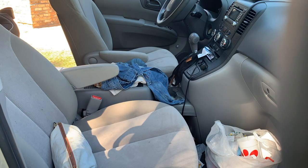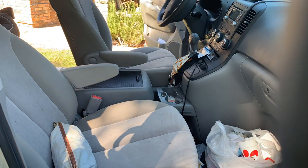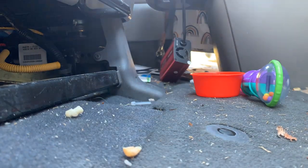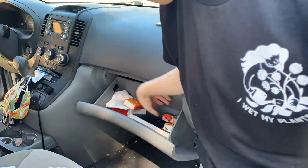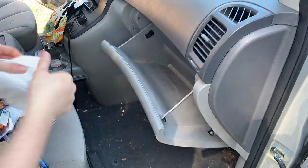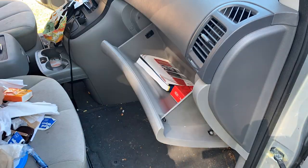Next, I moved on to the front seats, and once again, I just cleared everything out and picked up all the trash. And then I also emptied out the glove box and cleaned that and organized that because it had gotten really cluttered and messy.